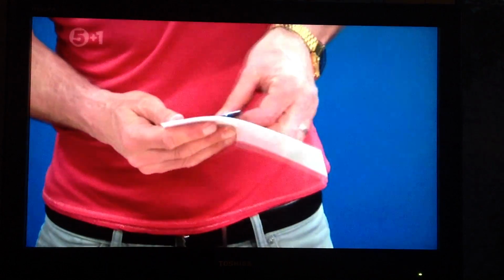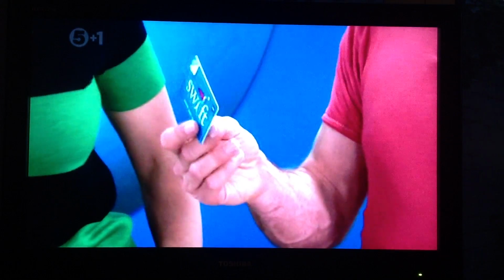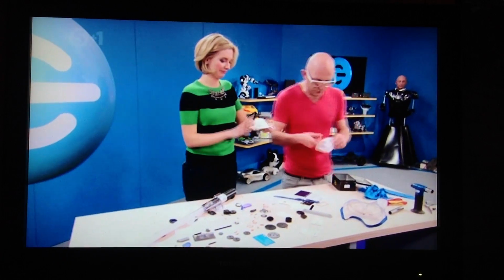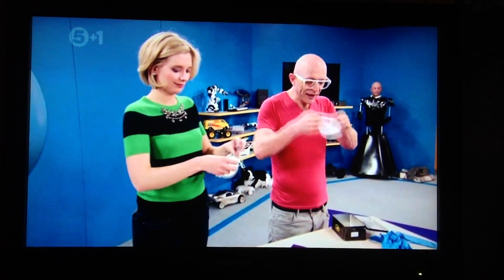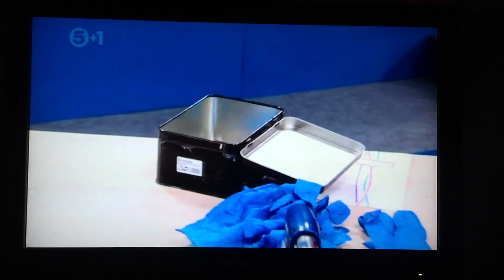Now, we've had permission to use this RFID chipped pass from the bus company, but a lot of cards are still technically owned by the organisation that issues them, even though you've paid for them. You need to wear this, and I'm not even messing about, quite seriously, because I'm going to use some acetone. To get the RFID chip out, we'll need to melt away the plastic surrounding it.